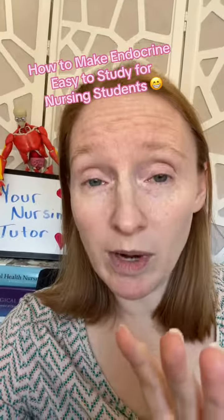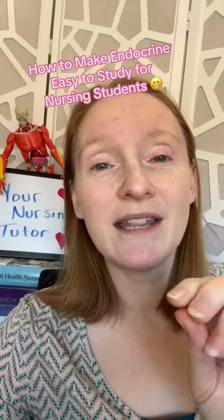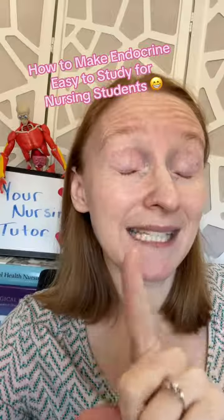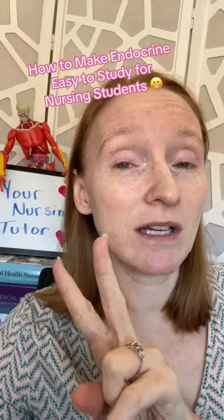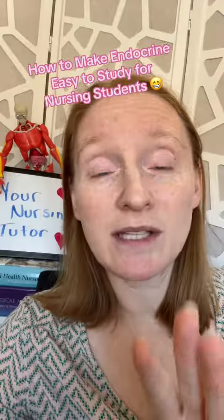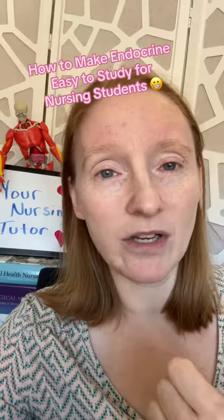Now, bonus points if you update the chart, put it in your own words, and then add 2 columns that list what is the disease process called if you have too much of this hormone, and what is the disease process called if you have too little of this hormone. Now, not every hormone has a disease process associated with it, so just focus on the ones that you're going to be covering in your class.